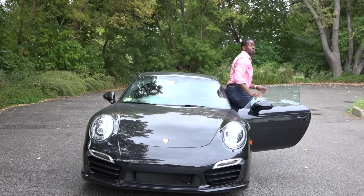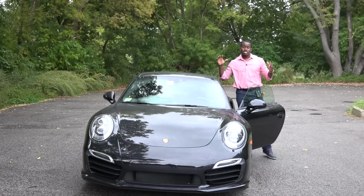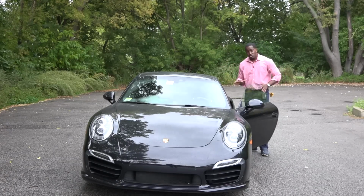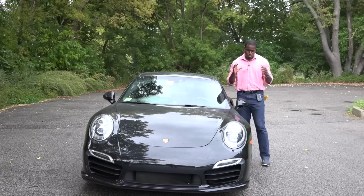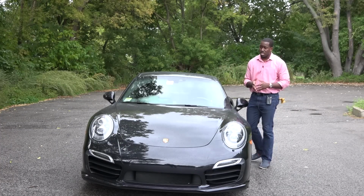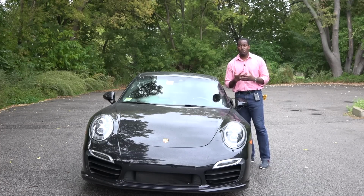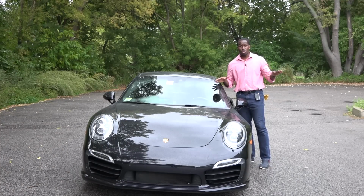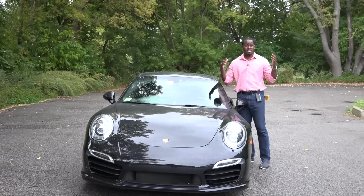All right, guys, so we took a spin with the Porsche Turbo S, and I have to tell you, this is one sexy car. I mean, literally sexy. The curves, the rims, the brakes, everything about this car is really, really nice. You've got a solid engine here, and this thing puts out so much horsepower. Driving just without the turbo motor alone is crazy. Using the Turbo and Turbo Plus is insane. And I definitely recommend anyone who has the cash to buy this, definitely go ahead.